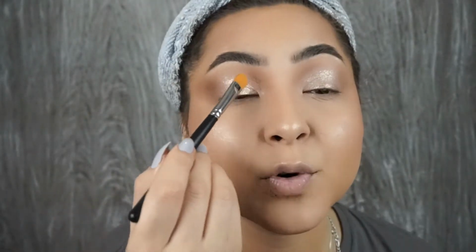Oh wow, this shadow actually is a pigment. I think it's a pigment, that's the right word. It is more on the glittery side, but on camera it looks definitely wet. It's so good. And that's what she said.